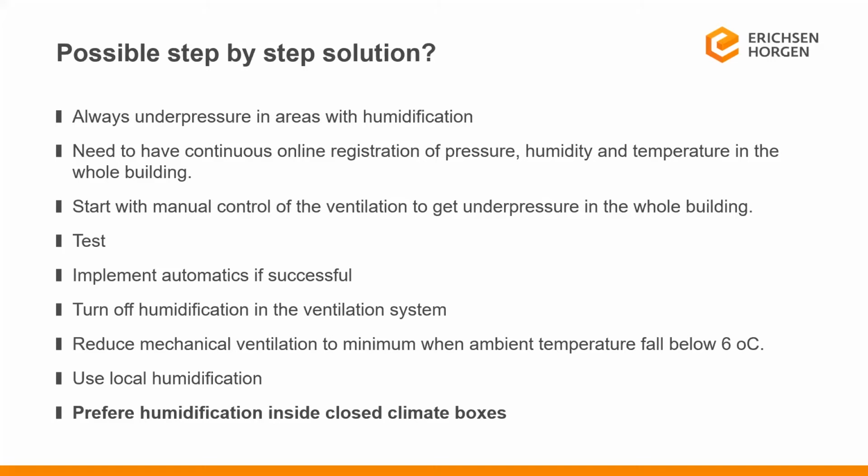So we have looked at a possible step-by-step solution to see if we can do something about it. I think the best for the building would be to always have underpressure in all areas with humidification. And we should have a continuous online registration of pressure, humidity, and temperature in the whole building. We could start with a manual control of the ventilation to get the underpressure when we have installed the measurements, and then test. And if it works, you might convert to automatic, that runs the ventilation to achieve this.